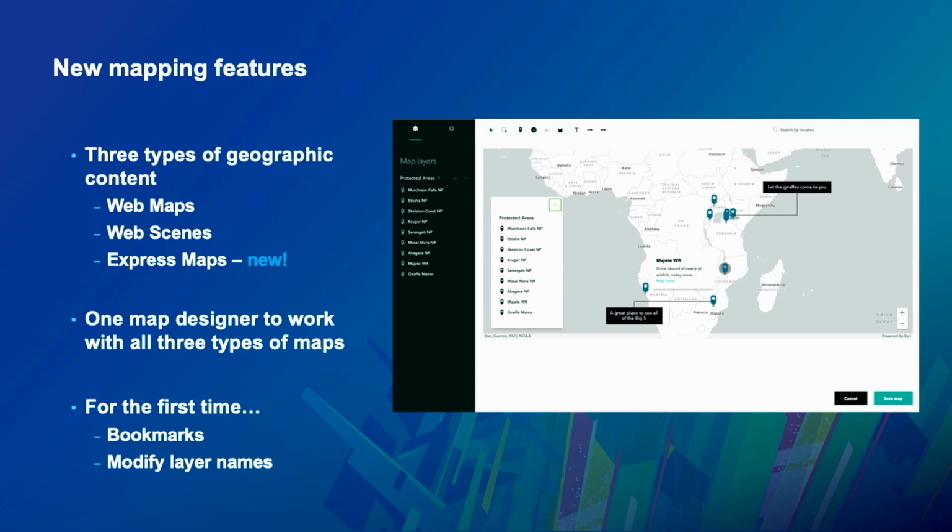Even though we're going to have 3 different types of geographic content that you can add to story maps, we'll have a single environment that we call our map designer where you can work with all of that content. So whether you're creating an express map from scratch or whether you're just bringing in a web map and changing the extent or toggling the visible layers, all of that's done within a single experience. So it's not like you have to learn lots of different tools to work with all these types of content.